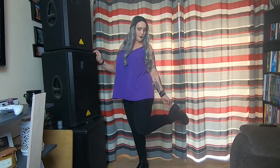Now I've just put on a normal pair of leggings. These are not any that I've just picked up. I've got my Chelsea boots on, just to give you an example. You can wear any footwear you wanted. I've got purple sandals. I could wear purple sandals. You could wear a black skirt. I've got a long flowy skirt. I could wear that. Short skirt, could wear that. Black shorts, could wear that.